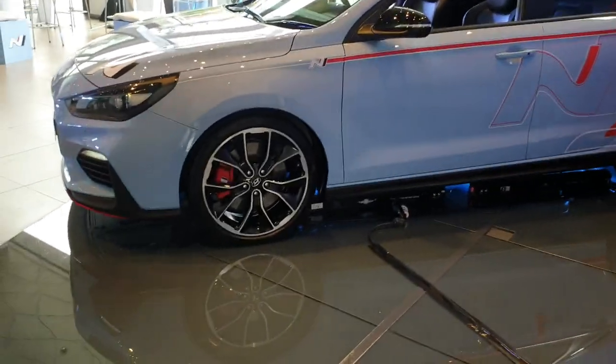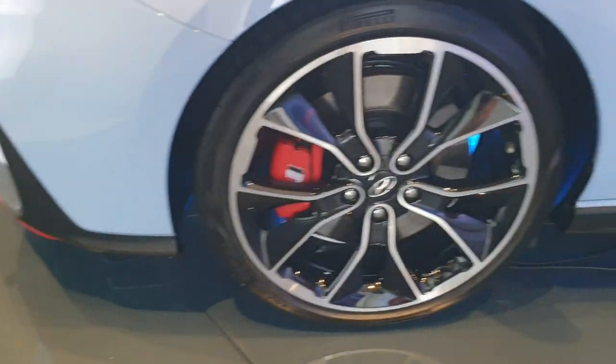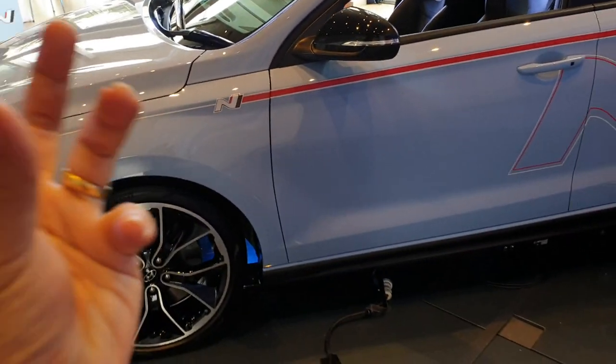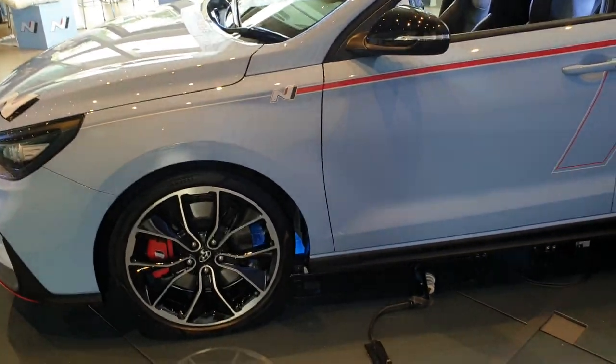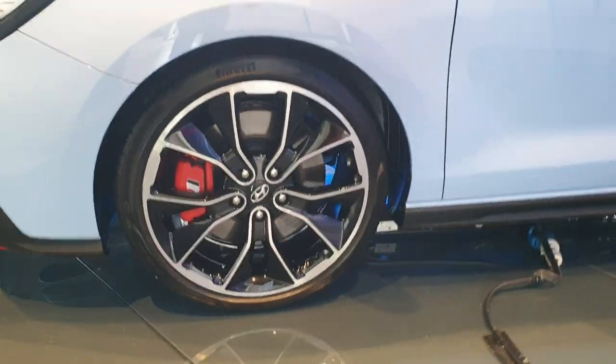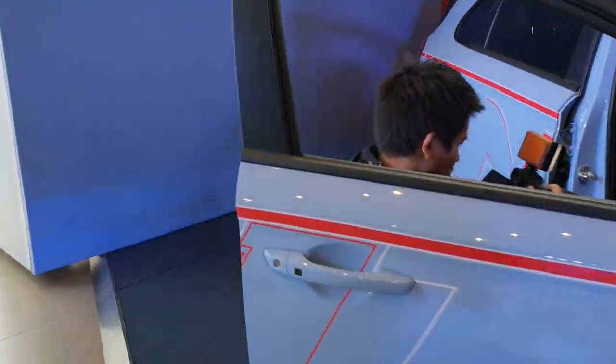But they did keep all these lower sections of the car unpainted, as a more subtle expression of its sportiness. The brakes, of course, huge brakes hiding behind the wheels. We'll come over to this side. Let me just show you the rear brakes.